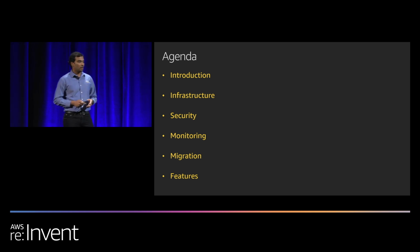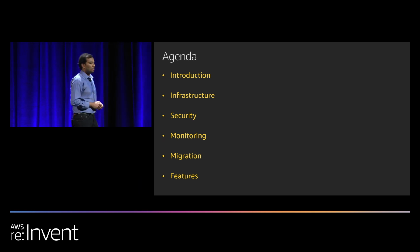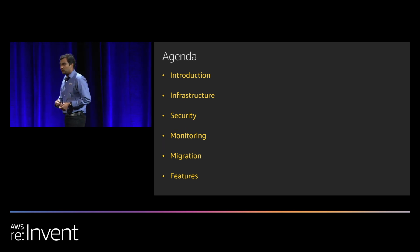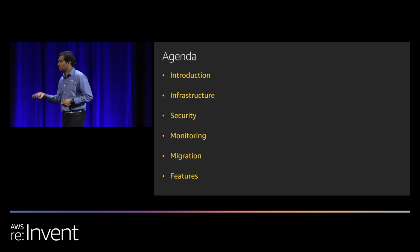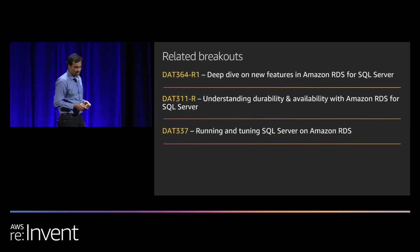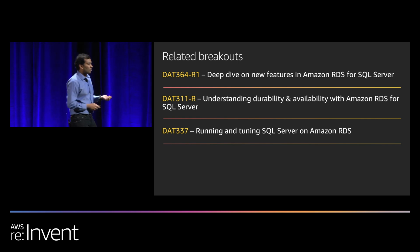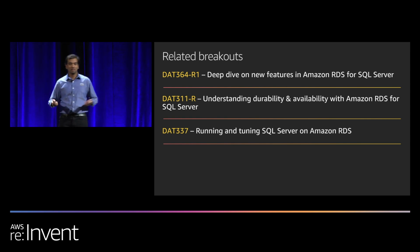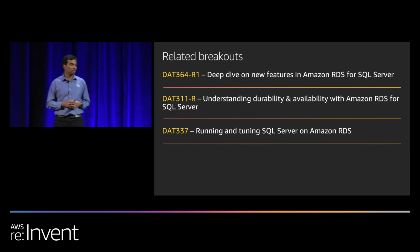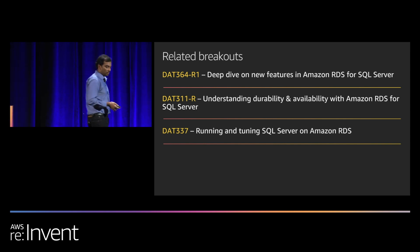For this session, I thought it would be interesting to take a look into all the new features and enhancements that we made to the service over the last year, and I've divided it up into different domains so it's more organized and structured. We had a few breakout sessions at re:Invent this year, and I do see a few faces that attended some of those, so some of this might be a repeat for you, but we do have a lot of new content also.